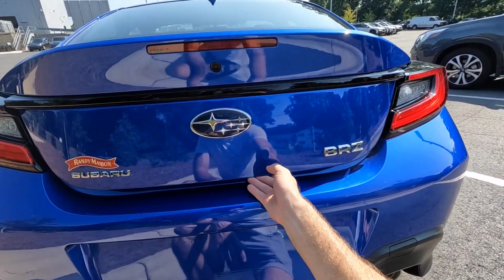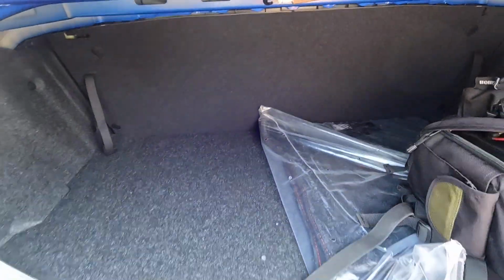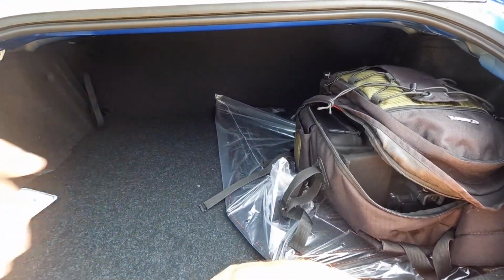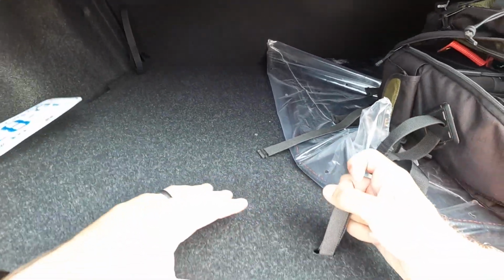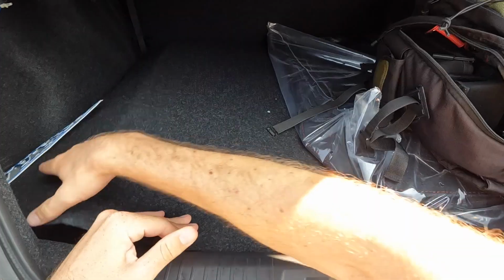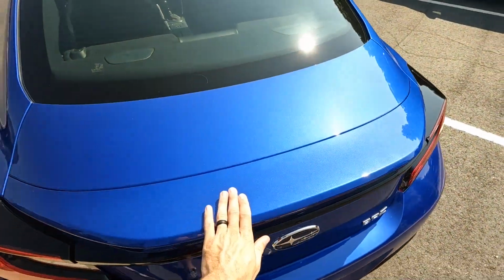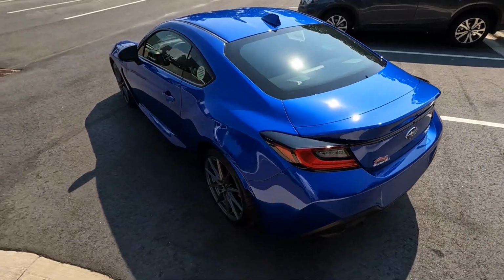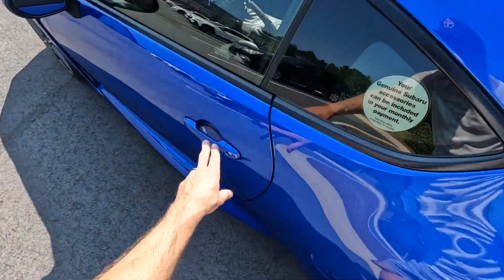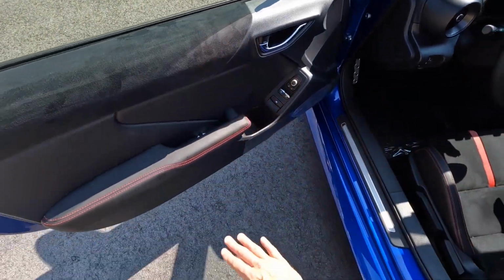So simply push on that, we can open this up, where this is a smaller size vehicle, but with the back seats being able to be folded down, you have a little bit more storage. You also have a little bit underneath the floor if you need to use that. So honestly, it's not bad for a daily driver with the amount of space that you can get out of this. And then for the interior, we have the suede on the armrest up top.